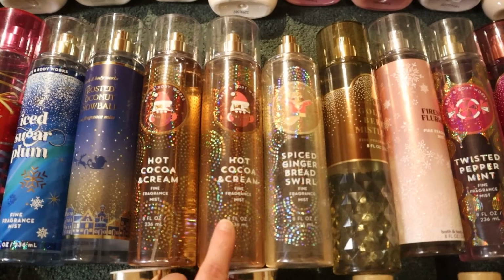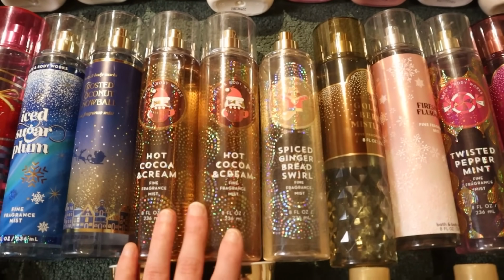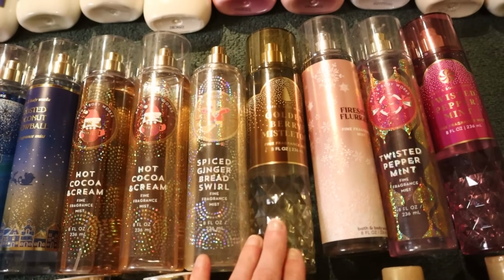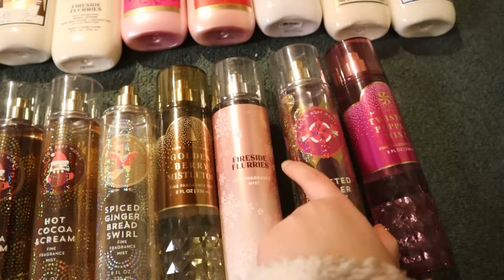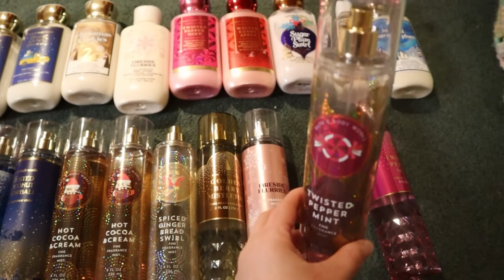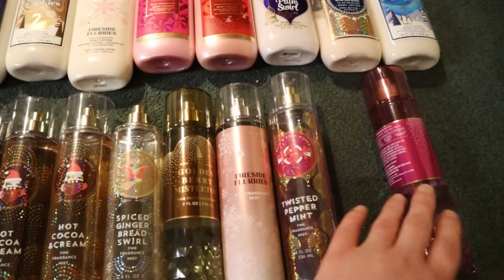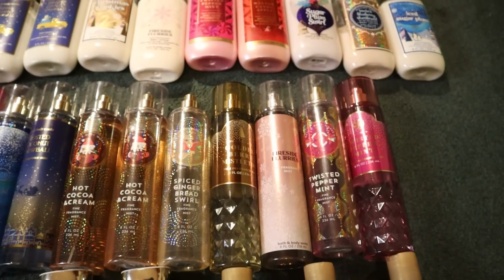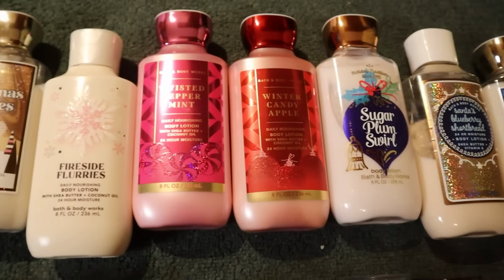Hot Cocoa and Cream. This is a duplicate, but this is on purpose because that is my backup. I love that scent. Same thing with Twisted Peppermint. How's this one doing? Not quite yet. So I did get a backup just because it was on sale, but those are on purpose that they're duplicates. Body lotions.